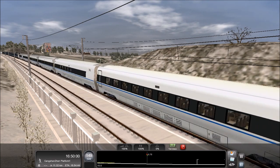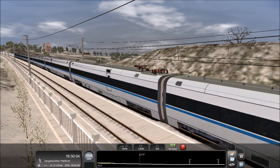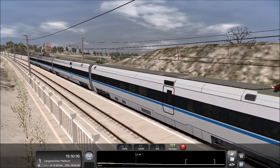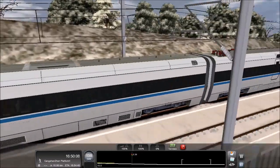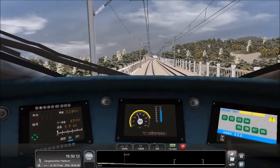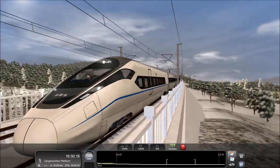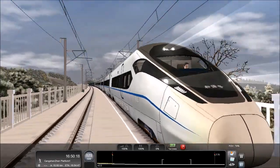So we're nearly going 100 miles an hour, which is nice. Just look at that. That's just so cool. I love the livery on these trains as well, just the subtle blue stripe. It's amazing. We're cleared up to line speed, but we're not allowed to go that fast. Sad face. This looks like it could be an interesting screenshot.